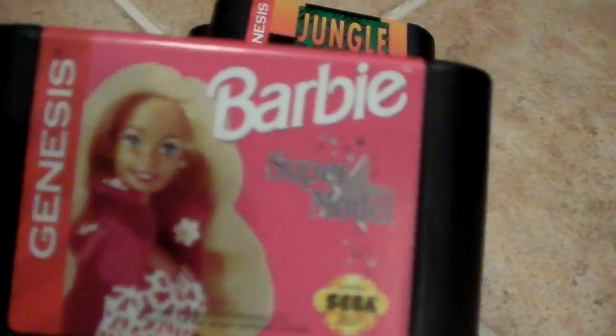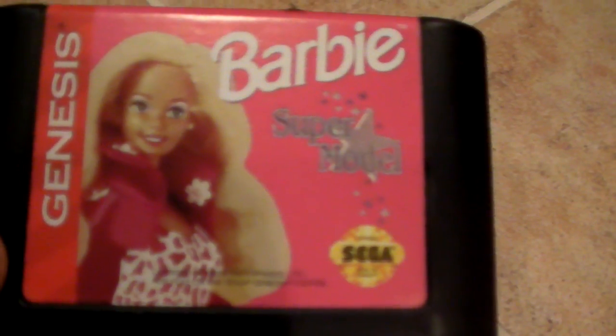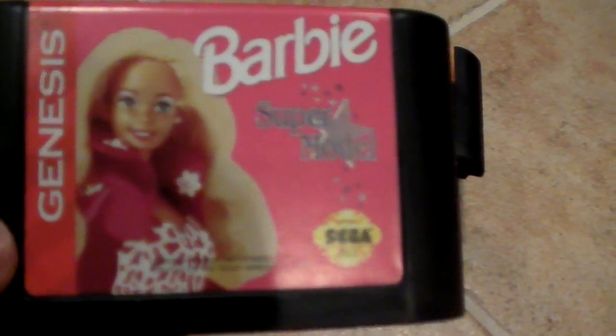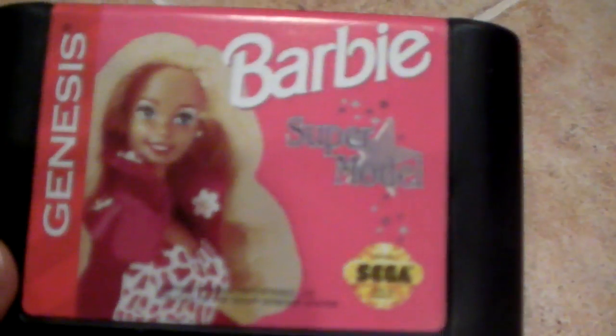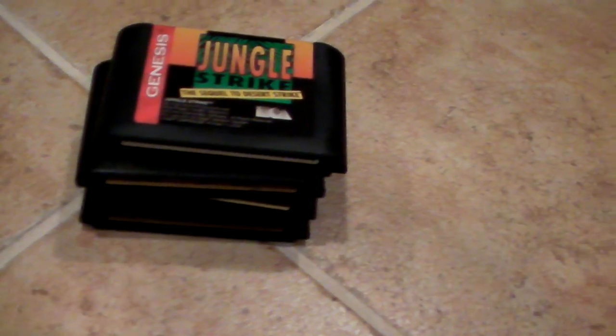Ah, what the hell is this? This is Barbie's Supermodel. I don't know what this is doing here. I do have some sisters, so perhaps it was one of theirs and I kind of took over. I don't think I ever played it. This is going to be a big rumor now on the internet that I play Barbie all the time. So, okay, we're going to put that away. Or into my pocket so I can play it later.